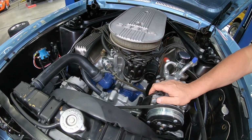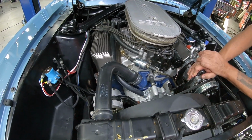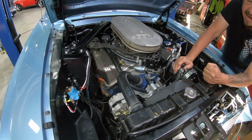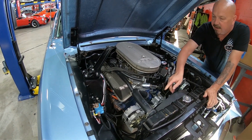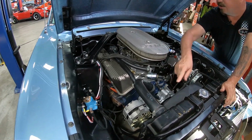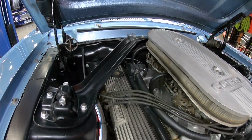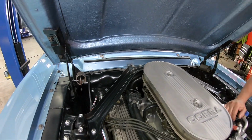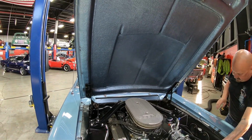We got a late model, or at least a newer style alternator on there. We've got a newer style radiator in here. At least this looks like a rebuilt unit here. Looks like a Ford Moco hose here also. Firewall's nice and clean. Of course, it's got a fiberglass hood on it because it is a Shelby or a Shelby recreation, just like they had back in the day.